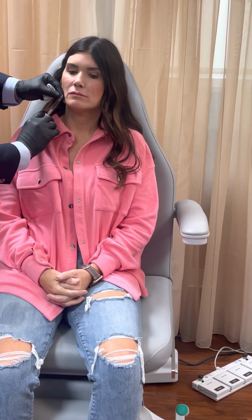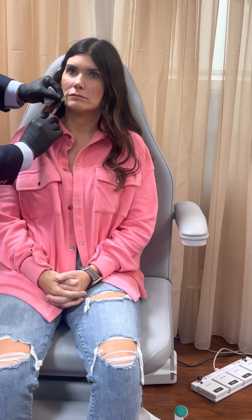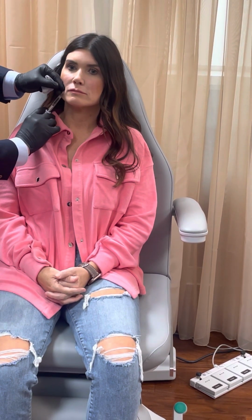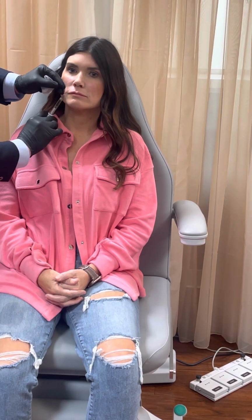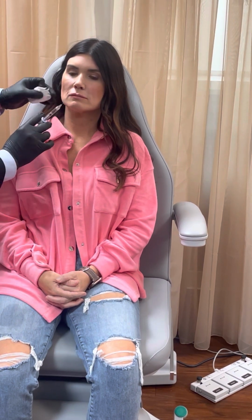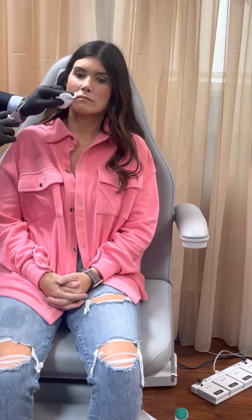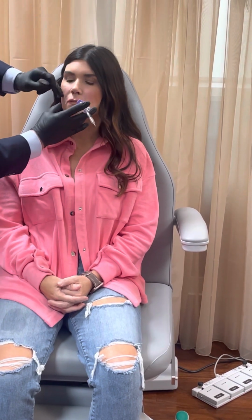All right. Just relax as much as you can there. And this is an area too, when we get into these more superficial lines, sometimes we use some of our other products that are a little thinner, that are formulated to be used superficially. But with a lot of experience, sometimes we can get you through with only having to purchase one product. Okay, so relax here as much as you can.